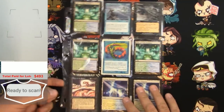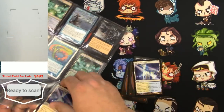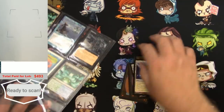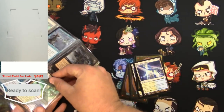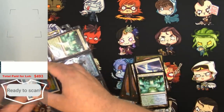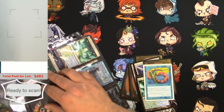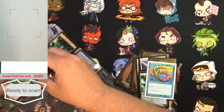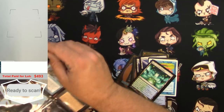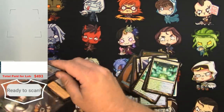Okay, everyone, scanning time. I'm going to take these out of the sleeves so that they're easier for me to deal with. And I've got my bar set a little bit higher this time. I've got the pricing set to TCG Player low price. Some people have pointed out that TCG Market and Mid are not realistic prices. I agree. And I do put that information down in my frequently asked questions on every video.